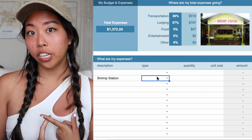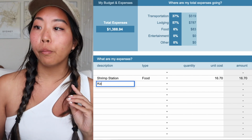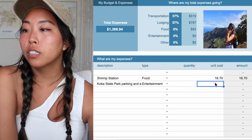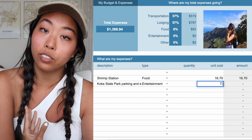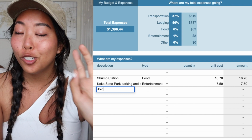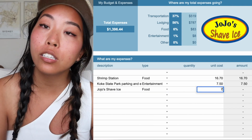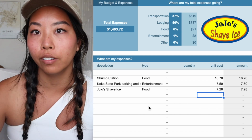Ate at Shrimp Station. My coconut shrimp and my fries were $16.70, and then we had to pay a park entry fee and parking. The parking was $10 and the entry fee was $5 total, so $7.50 each. And then we did get some JoJo's Shave Ice dessert, highly recommend, which came out to $7.28. I got the small, which is still very large.